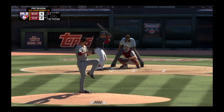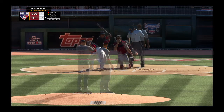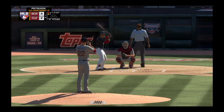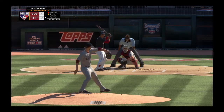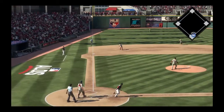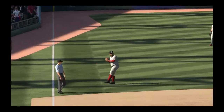Here comes the 1-0. And a good swing there as this is deep down the line in right, but this is going to wind up out of play. Pitch is popped up. Calling for it, Sandoval. He's got it, 1 away.